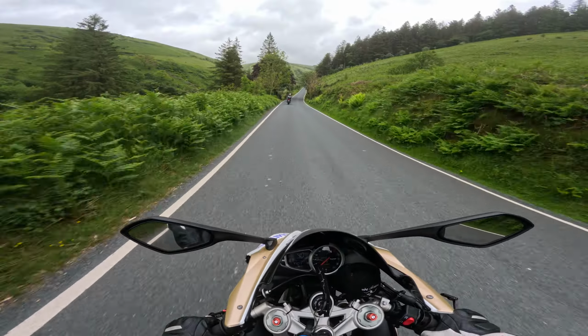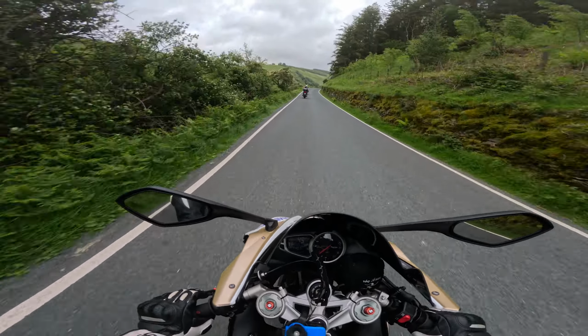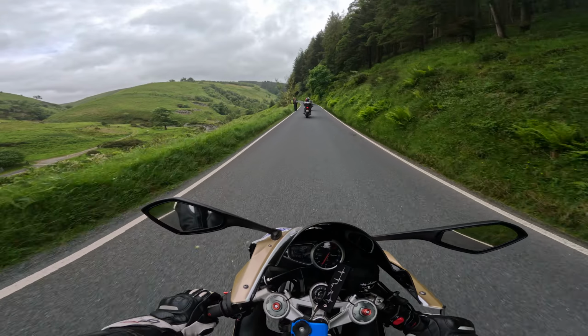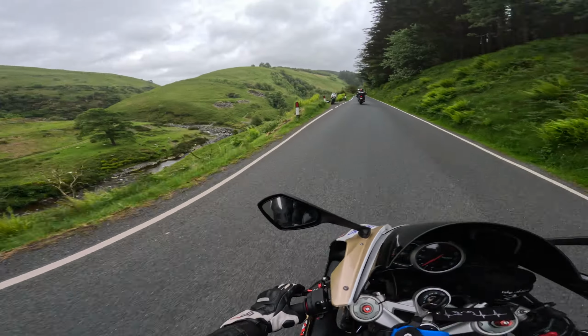This is all beautifully tarmacked. I kind of remember this being a little bit more bumpy. Yeah, it's definitely been resurfaced not too long ago. See, great place to just stand and watch them, as you do.